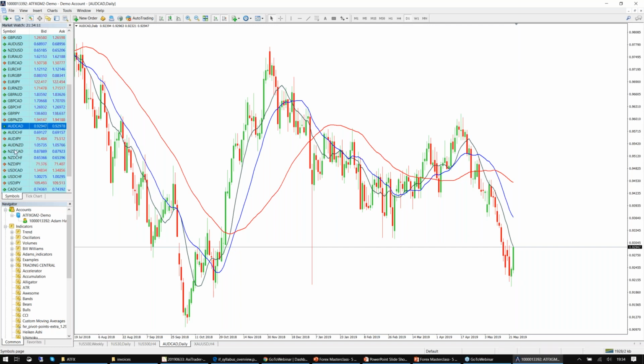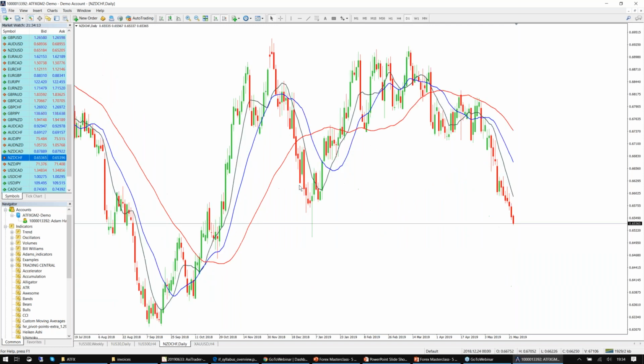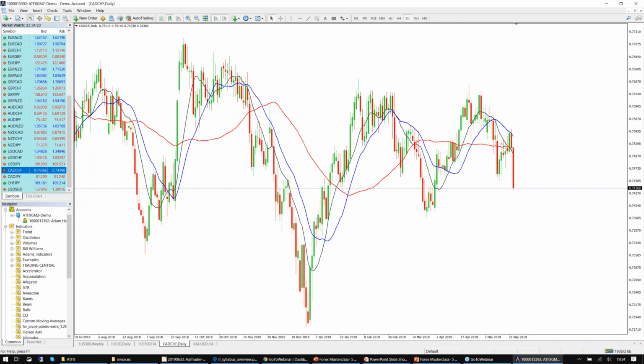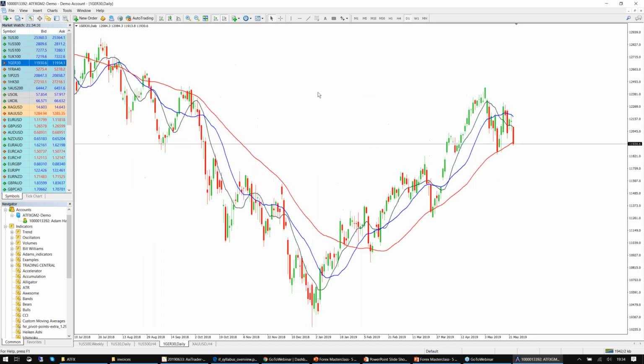Let's have a look at these. This one is trending. There's money making opportunities there. Let's go down. Dollar Sing, it's trending. It's not as nice as some of the others. CAD Swissy, this one's not trending as nicely as the others. I don't like that. I prefer the other charts. Let's have a look at the DAX. The DAX is not trending right now.